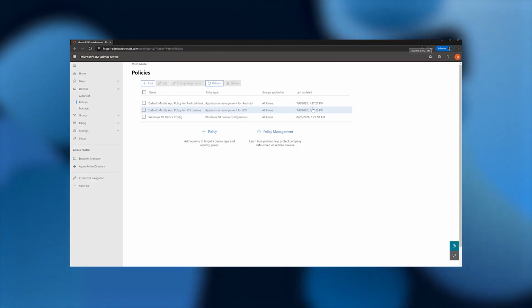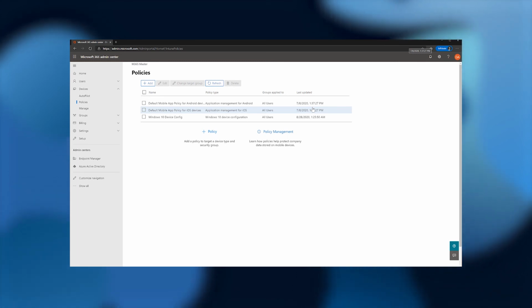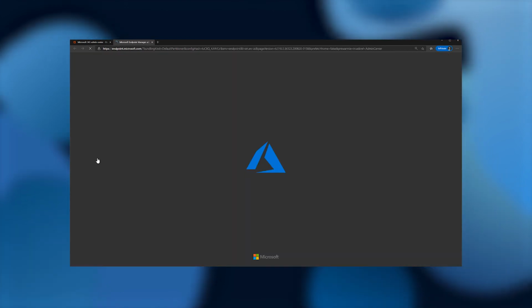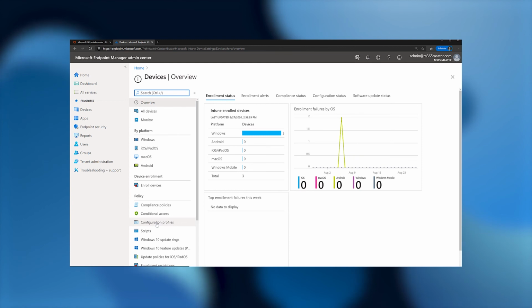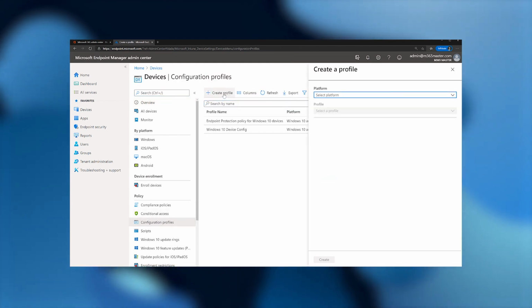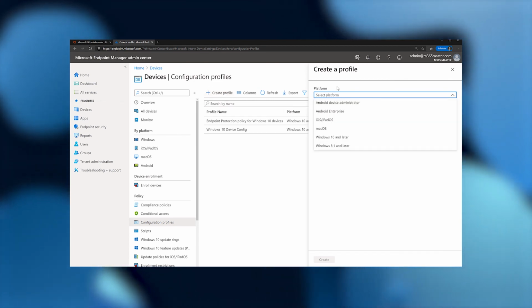What I just showed was a simplified wizard that makes it very easy to get started with MDM. When I'm ready to tackle more advanced tasks, such as configuring Wi-Fi or VPN, I can interact with this policy or create new ones. To do that, I will click on the Endpoint Manager Admin Center and browse to Devices, Configuration Profiles. The MDM policy we just created is here. However, there are many more settings in this specialist workspace.